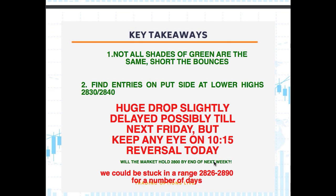Key takeaways for today, guys. Not all shades of green are the same, and even though the market looks like it's attempting to move higher, most of the stocks are heading higher on very tiny volume, which unfortunately has been the characteristic of the market. So we don't want to all of a sudden turn bullish, unless we get some further indications throughout the day. Overall, we're going to stick with the strategy of shorting these bounces at the lower highs being created throughout the day. Ideally I want to find some entries on the put side at lower highs at the level of 2830, 2840.